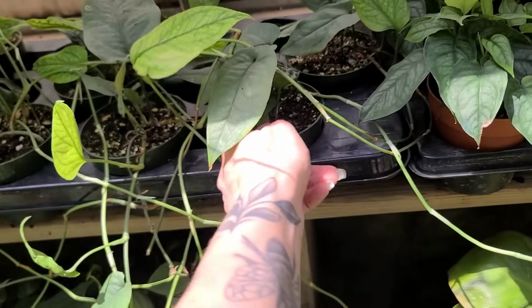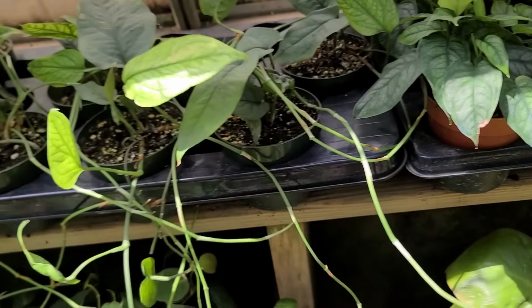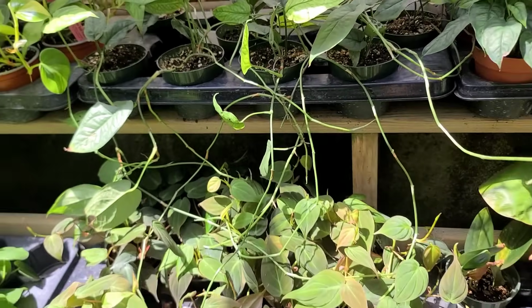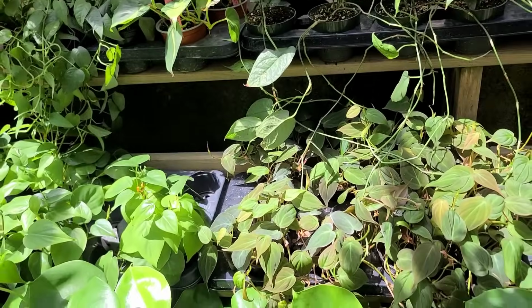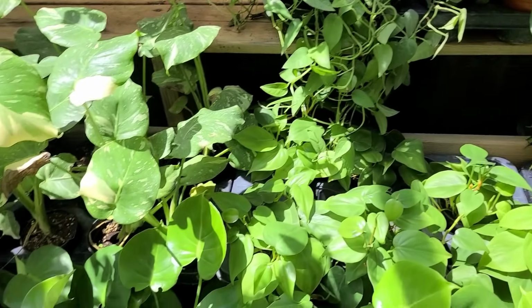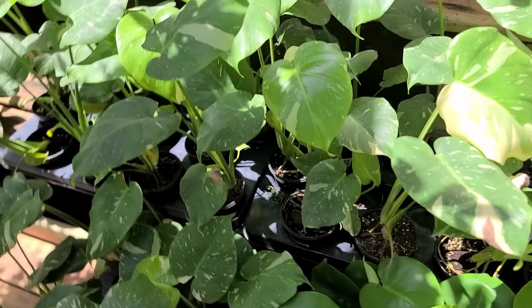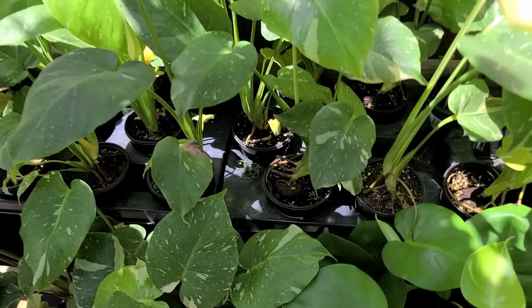This is a Medium Spider-Man for $20. So yeah, if you don't like that growth pattern, definitely don't invest in philodendron and vining types of plants.